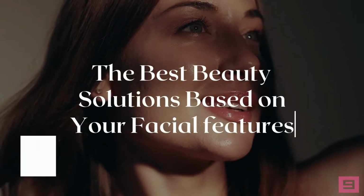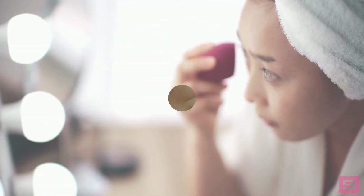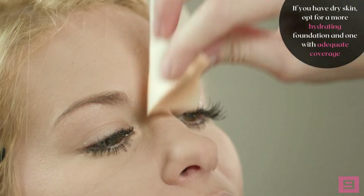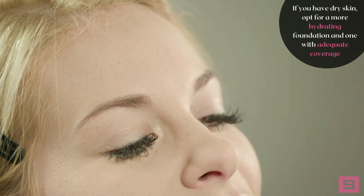Here is the first tip for selecting the best beauty solution based on your facial features. When choosing foundation, the goal is to find the right amount of coverage while maintaining your natural beauty. If you have dry skin, opt for a more hydrating foundation and one with adequate coverage. This will help you cover up any dry spots.